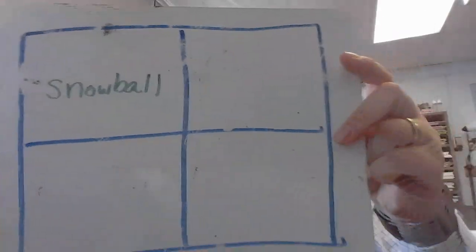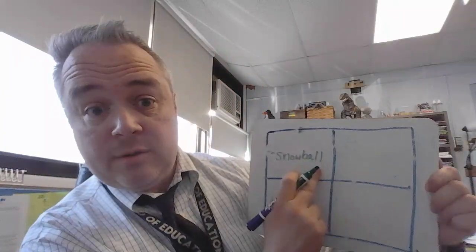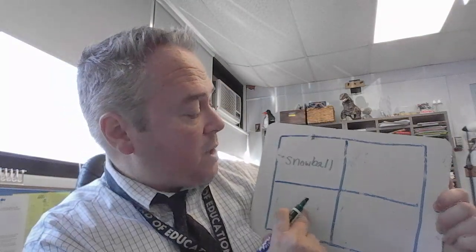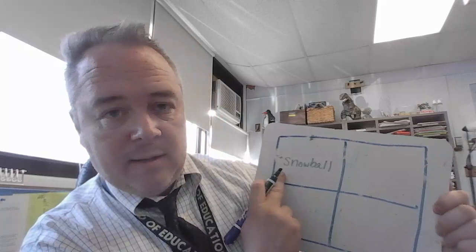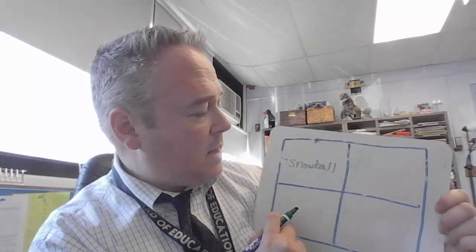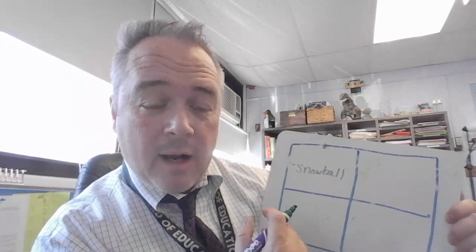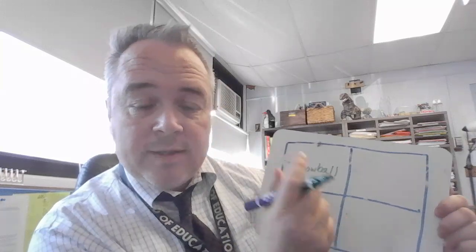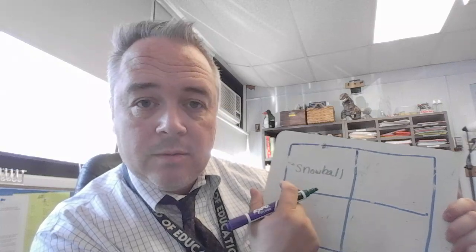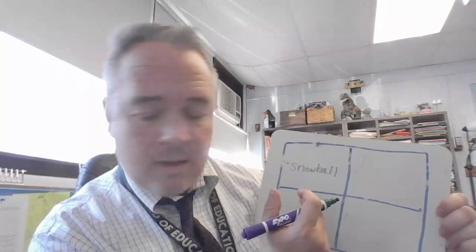Snowball. So what do I know about the word snowball? I know the word snowball has double letters. I can think of a word that has a double letter. Or the word snowball has a blend at the beginning, S and sn, right? I could write another word that starts with a blend. But I also know that the word snowball is what's called a compound word, right? A compound word is a word that has two words inside it, snow and ball, right? Snow and ball. So when I go up and down, I might choose a compound word, right?